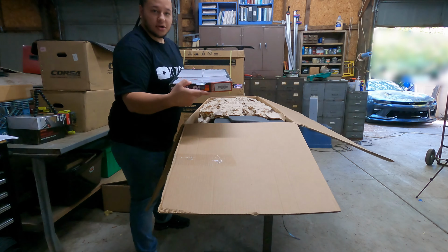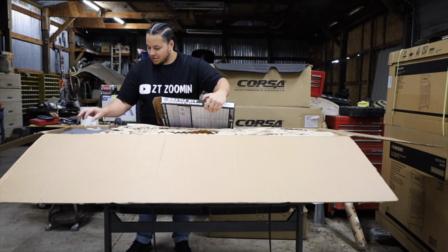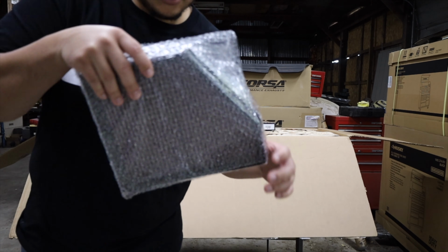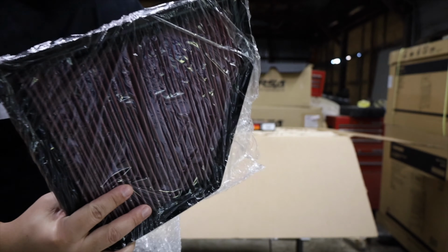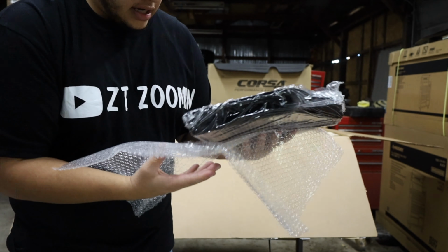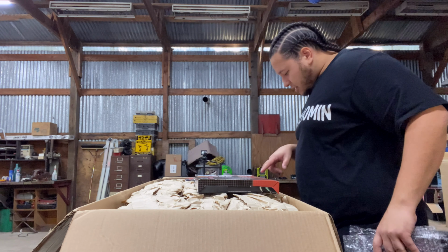How y'all gonna send me an open box? Maybe they snuck in an upgraded one. Got the K&N sticker. Here's the high flow K&N filter. Just a regular drop-in filter, but it'll be nice to have this. It'll be high flow. I don't know if this is the kind that, I doubt it is. I doubt it's the kind where you've got to oil them and all of that.